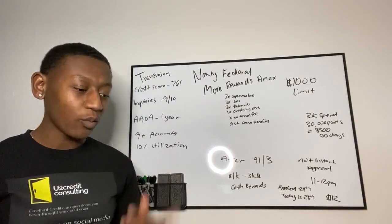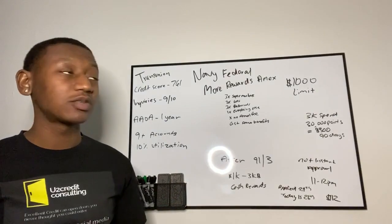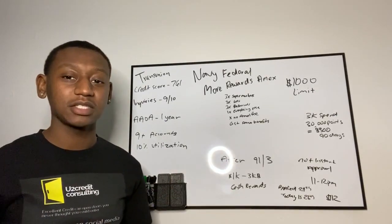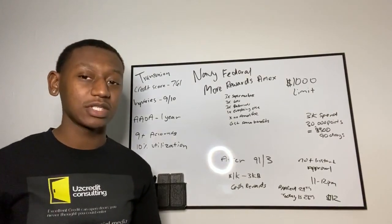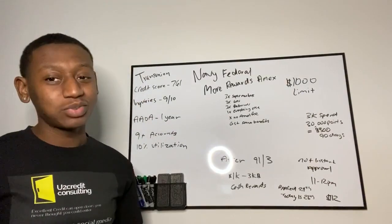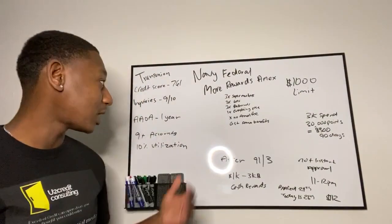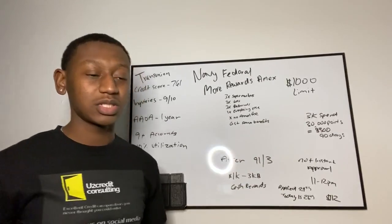And I wanted to apply for the flagship over this one, but I wasn't sure if I was going to get approved. I felt this was the safer option, because when you go with the flagship and Visa Signature cards, they usually have a starting limit of like 5,000 or more. Like, it's a higher starting limit. So I was like, I don't know if I'd get approved for that, because of how I've been applying for cards lately and different stuff like that. So that's why I just went with this one. And then also the sign-up bonus. I wanted the sign-up bonus as well.